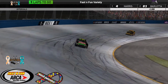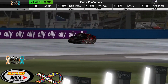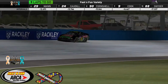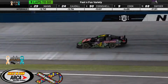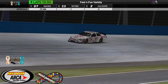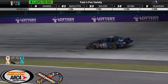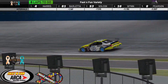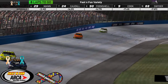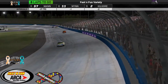James Harris in the lead. Lap traffic is going to become an issue before long. William Mann Sr. just a half a straightaway ahead of him. James Harris way out front now, 1.1 second over Harley Barletta. Christian Wilcox does not have a chance on the older tires, 20 lap older tires. Robert Wynn currently running in fourth place, Sheldon Pearson in fifth. Josh Cadill continues to close down the gap on William Mann Jr.